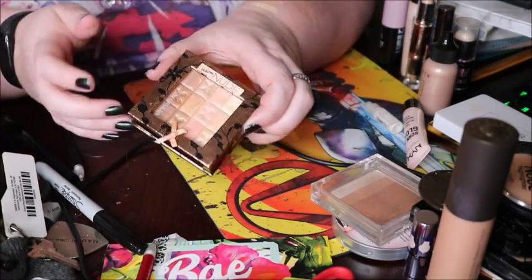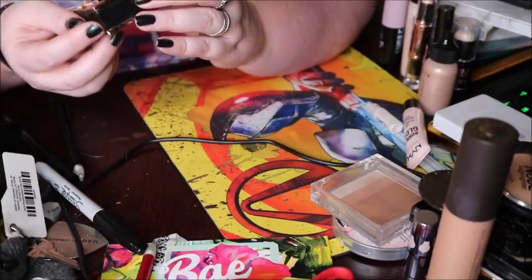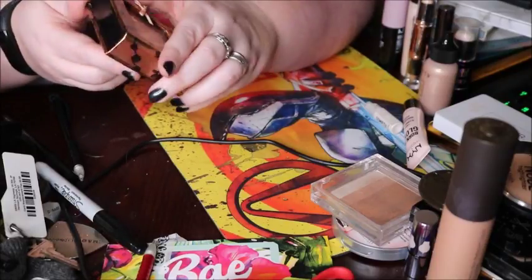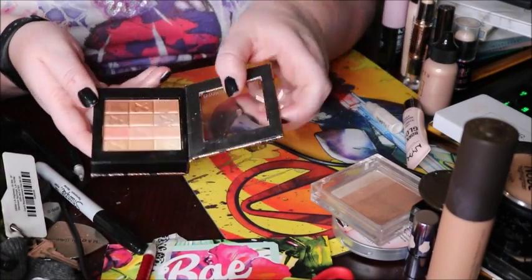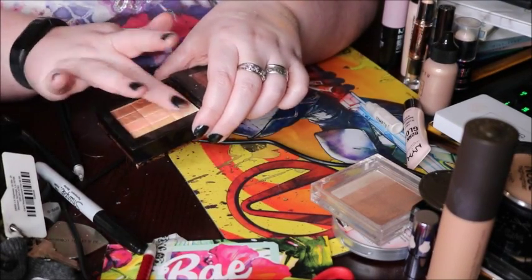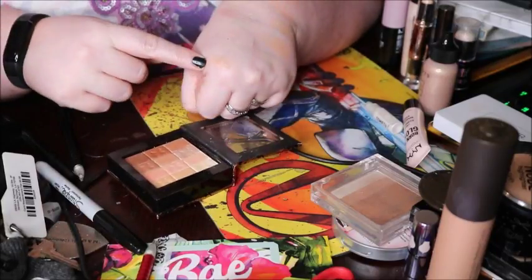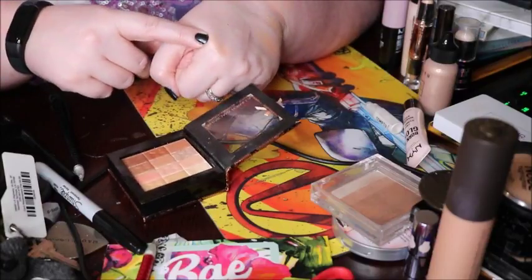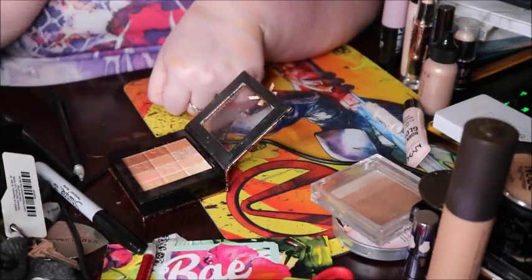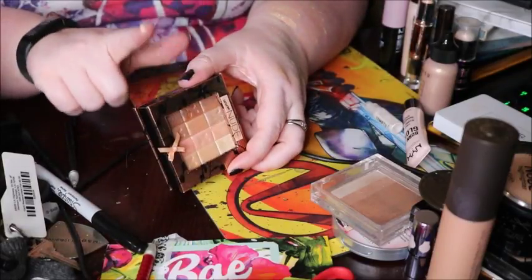And finally, this is a highlight that I really like. This is the Warm Nude highlight from Physicians Formula. I wish it said somewhere on here exactly what it was. The Shimmer Strips. I tend to stick in this top quadrant. But I mean, this top quadrant is so pretty, and it's just different enough. It's just enough pink in it from all these other ones that I feel okay keeping it. I will probably depot it though.